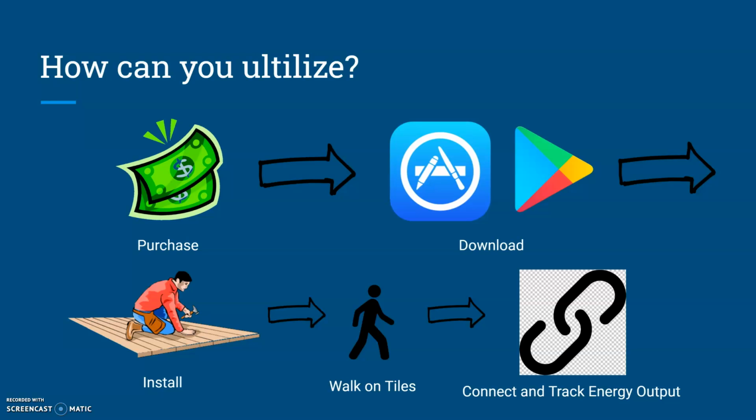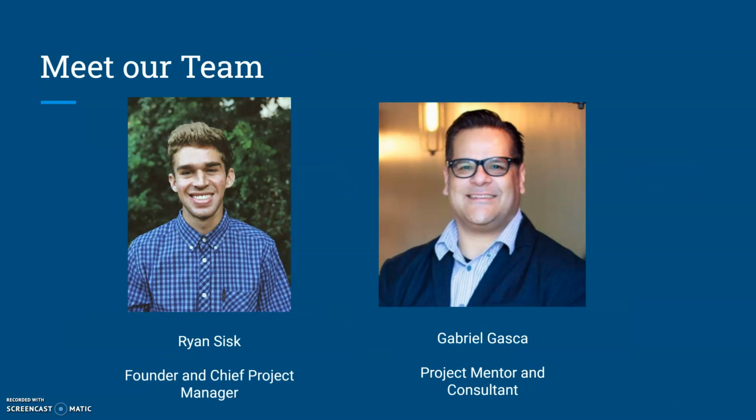So how can you utilize it? It's pretty simple. You just purchase our product, download the app, then install the tiles in your home or place of residence. Then all you have to do is walk on the tiles and it produces energy just like whatever energy source you have now, except it's using the piezoelectric effect. After you've installed the tiles, walked on them, and downloaded the app, you can connect with the app and track your daily, weekly, and monthly energy output, per person and for the home as a unit, so that you have a reliable method of knowing how much energy you'll be able to provide and generate. And here's our team.